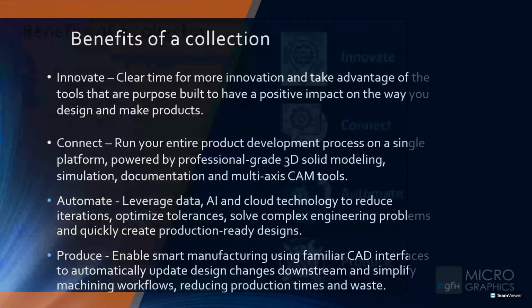Innovate, clearing time for more innovation. You want to have as much time as possible in the design process to innovate, to make things that no one else ever made before, or to make things that your customer really, really wants or really, really needs. Take advantage of the tools that are purpose built for these things, like the Inventor Nesting. It's purpose built for nesting.